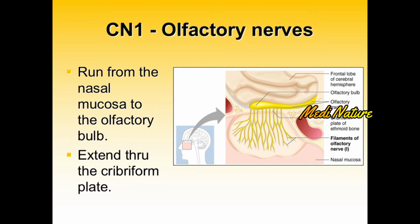So, it starts from the nasal mucosa and then extends through the cribriform plate and enters the olfactory bulb, where we can see the cell bodies of these neurons. And then the axons go through the olfactory tract.